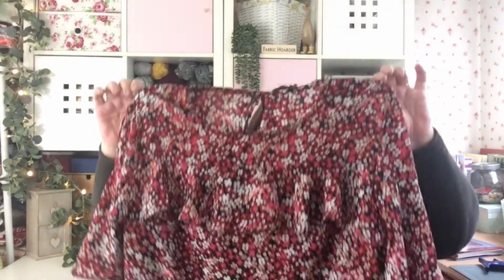So yeah, that was my Simplicity top, and I thought it was just sat there in the mending pile, and I thought, I do like to have a project rotation, 10 projects in my rotation, but once a month I'm going to pull something out of the archive, should I say, and get it completed. So there we go. So that's a top and trousers.